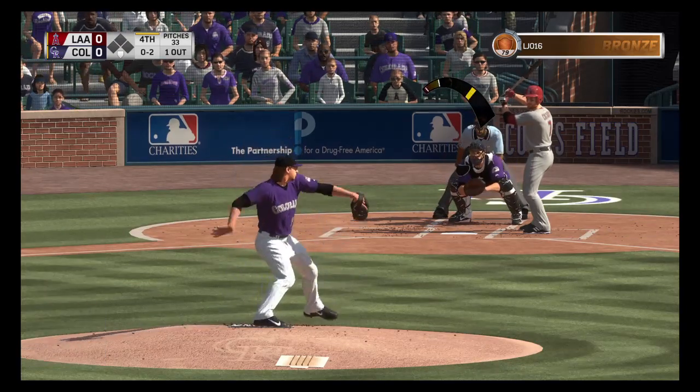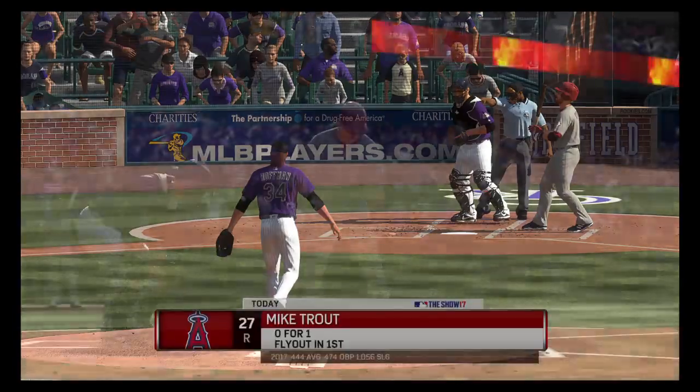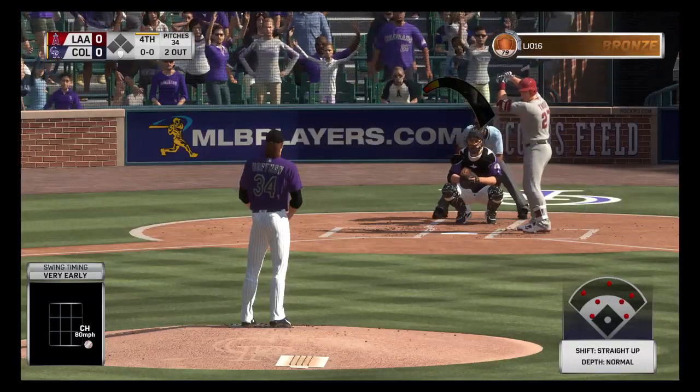Well, that's back-to-back breaking balls. He's able to foul that one off. Will they come back with a third? And a half-hearted attempt that time, but they'll say he broke the plane, and that's out number 2.